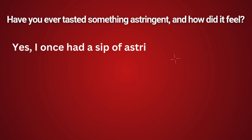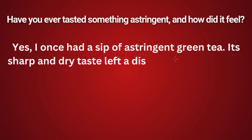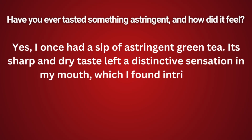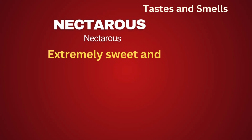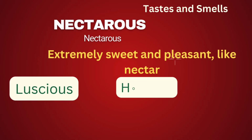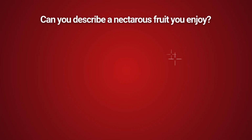Yes, I once had a sip of astringent green tea. Its sharp and dry taste left a distinctive sensation in my mouth, which I found intriguing. Nectarous. Extremely sweet and pleasant, like nectar. Luscious. Honeyed. Sugary. Sweet. Can you describe a nectarous fruit you enjoy?